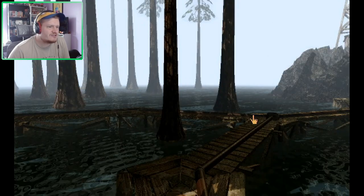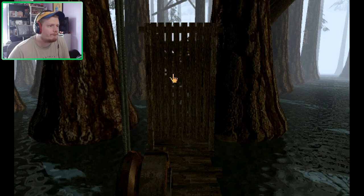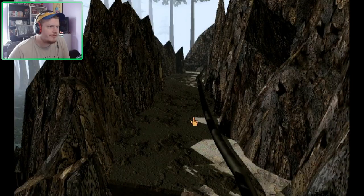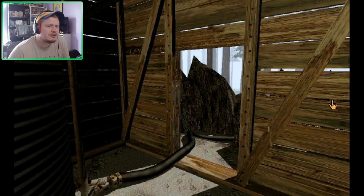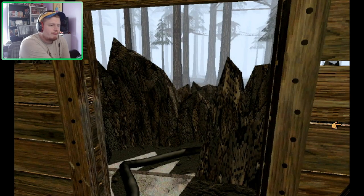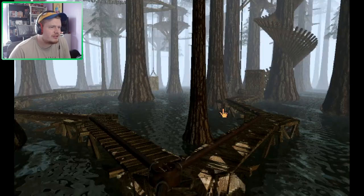Oh, this is just a maze. Oh, God, I don't want to be here right now. I wanted to... I wanted to look at the star thing, dude. What even is any of this? Ugh. Right when I was finally getting somewhere.